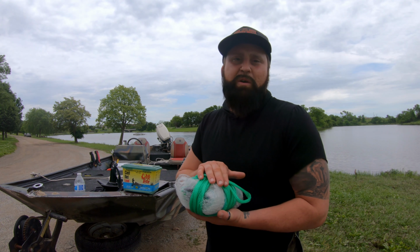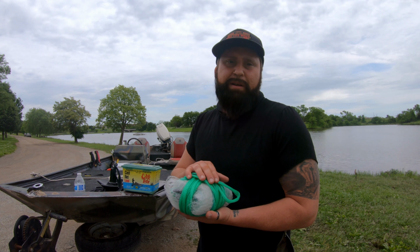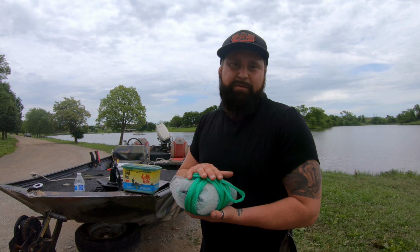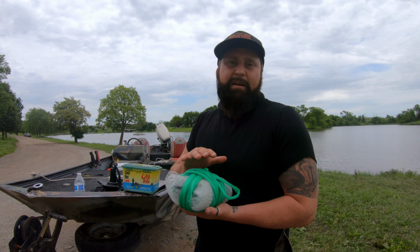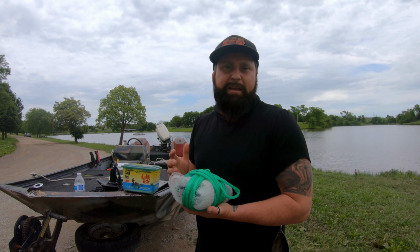If I were you starting out cast netting, I would definitely watch for structure in the water, because I don't know how many of these I've broken. I have a garage full, about 15 or 20 of them. I have to clean the garage out and throw them away. They are very fragile if you do get caught in anything. But I would suggest something around 4 foot in radius if you're starting out.